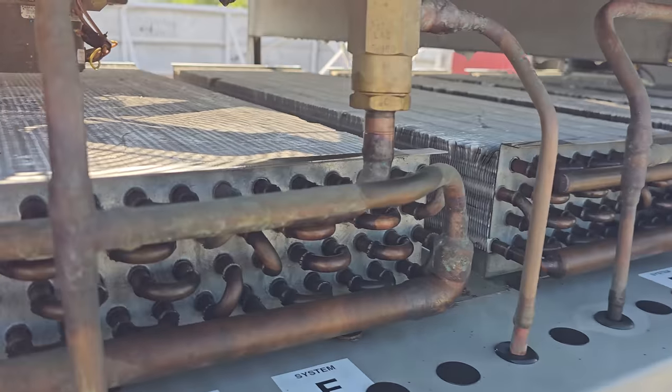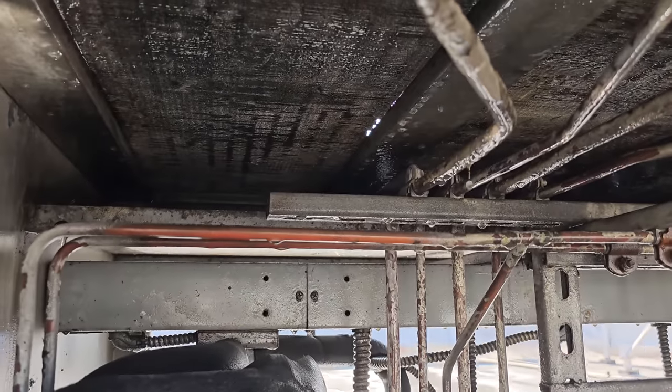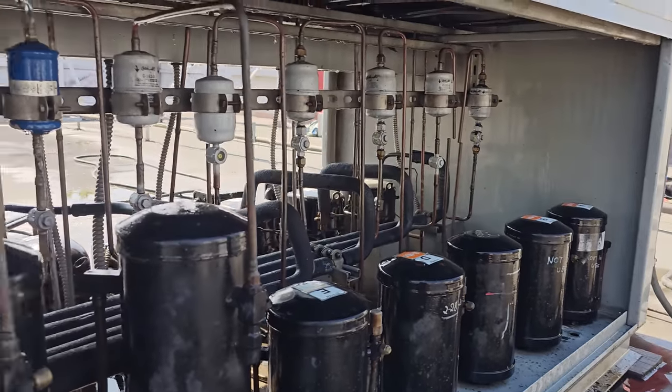Gotta make sure you really, really get in here and get all this stuff out. But yeah, it's looking a lot better in there, a lot better. So I'm just in cleanup mode and getting ready to turn it back on now.